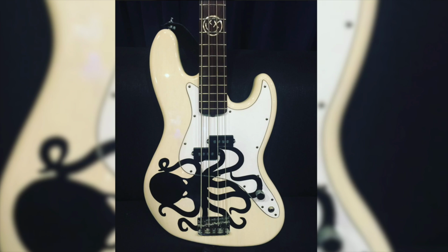I should have brought it up here. But we all know the white jazz bass with a massive black octopus sticker and the smiley inlays. That's my all-time favorite bass. I don't think any other bass is going to top that one. The paint is so perfect. It's called Mary Kay White, translucent white.